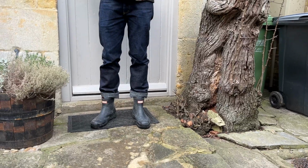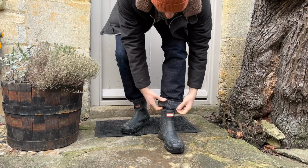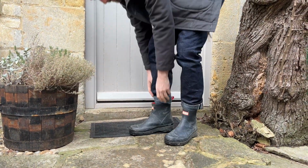Last but not least is footwear. Now, I suppose you're all thinking that I took my Vibergs and wore them a lot. I didn't take my Vibergs. I took these. These are the Hunter play boots. They're called the play boots because they're quite easy to get on. They're those Hunter wellies, or if you're Australian, they're called gum boots. I don't know what you call them in America. Let me know in the comments what you call these.